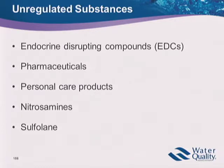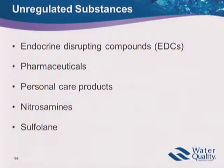Those are disinfection byproducts in most cases, and it's something that regulations haven't quite caught up to them. It may be something that consumers or municipalities want to take care of before those regulations get in place. Sulfolane is one that I threw on here. It's something that Alaska recently has been dealing with.